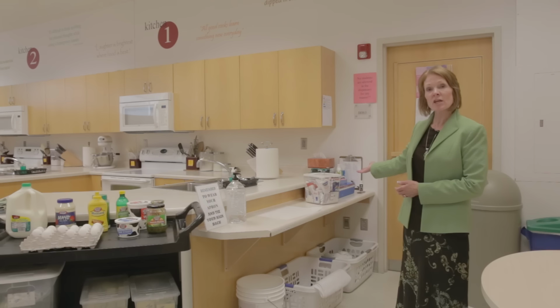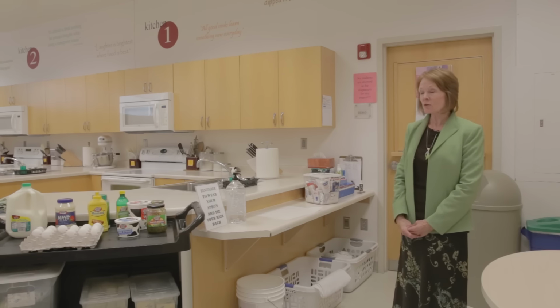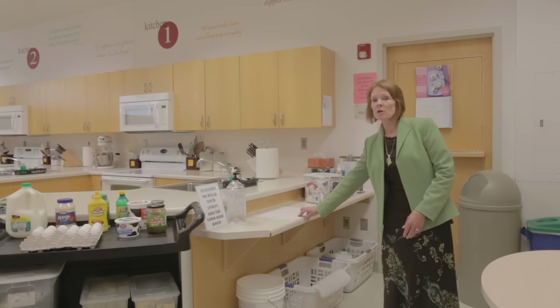You need to remember that you need to bring your own containers to take any leftovers home. The leftovers belong to you, so you'll want to make sure and bring those containers to take them home. We can't give you paper products, or all of our budget goes toward paper. The parchment paper is one exception.